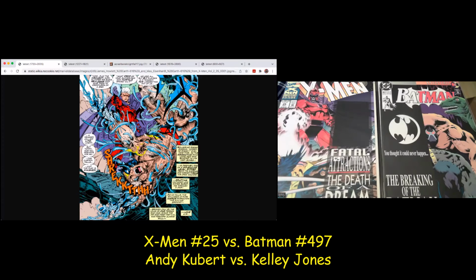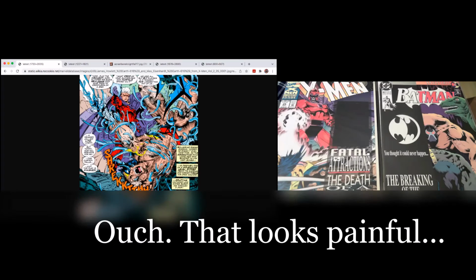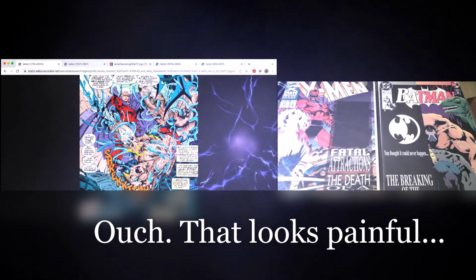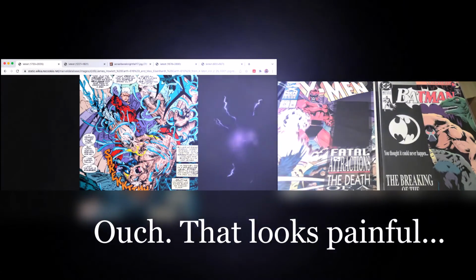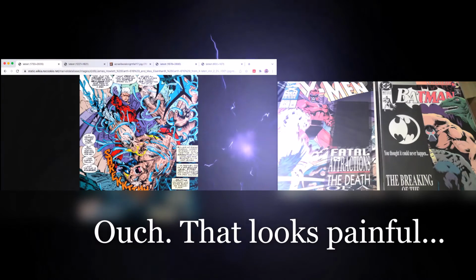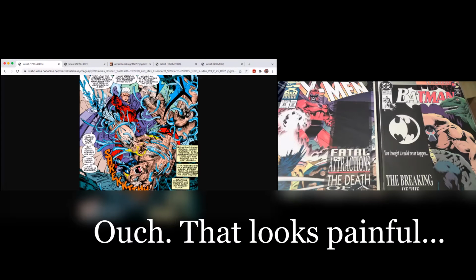In X-Men 25, basically, Magneto's had enough of Wolverine, and he does the ultimate sort of damage to him by extracting all the adamantium that's been grafted to his bones. So you can see just the torture of pulling a metallic element that's been attached to your bones out of the skin. Wolverine's in a lot of pain here, and so this is a huge development. And then soon after, Professor X basically mind blasts Magneto and puts him in a vegetative state.